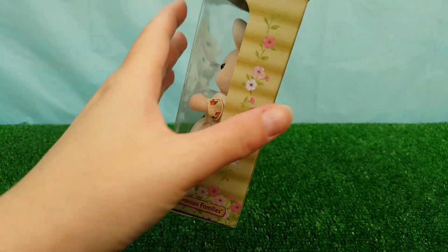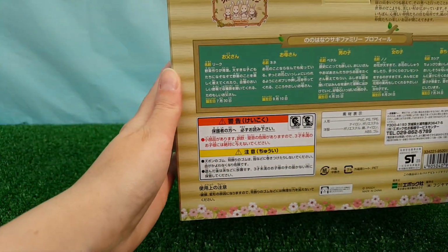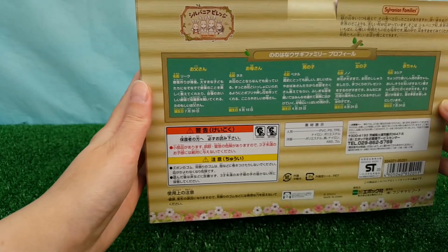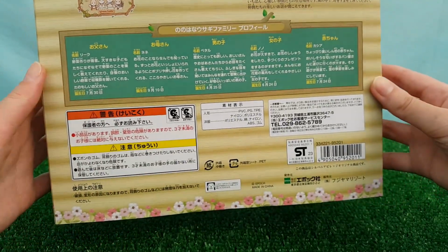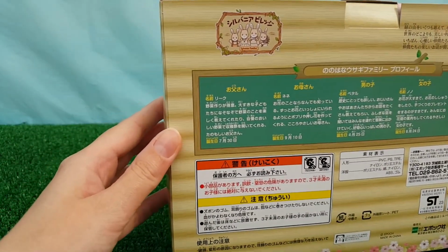There's not really any images on this box, so usually there'd be some set up images of the family going about their day, but there's none of that on this box. Not that I think it particularly needs it. I like the aesthetic of how they've done the box.